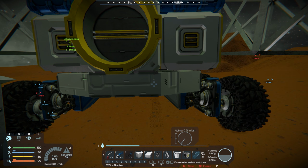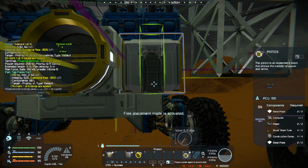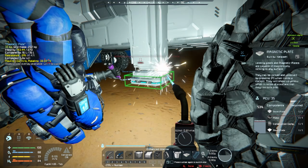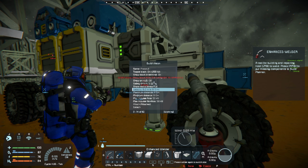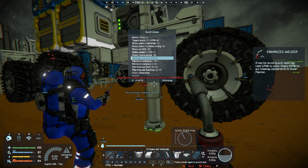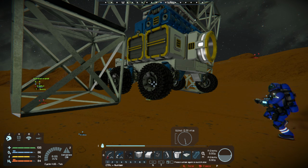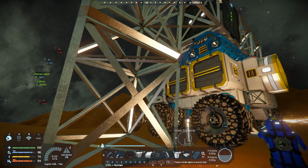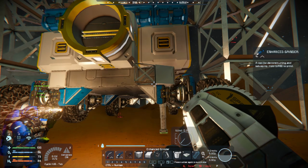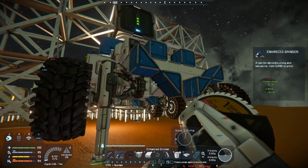Well, okay, we're gonna do work on our rover anyway. Let's add a piston to the back. Okay, a little bit of a mag plate on the bottom even. Perfect. Yep. That's probably fine, right? Okay, so now when we lower this thing, this should take the weight of that and let us drive out from under it.